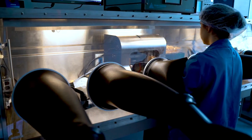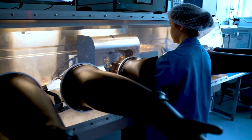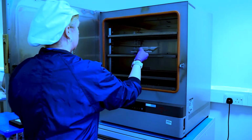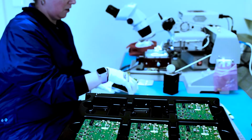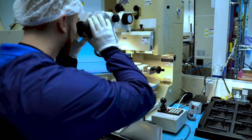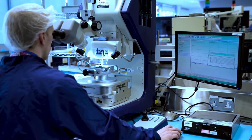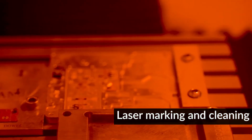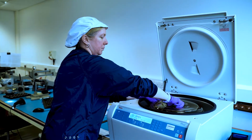Producing precision components to client specifications in our 24-hour production facilities, we offer contract manufacturing services in both the UK and USA. Providing cost-effective manufacture for both volume and high-mix products. Our state-of-the-art manufacturing facilities deliver best practice quality as standard.